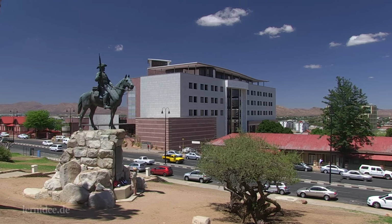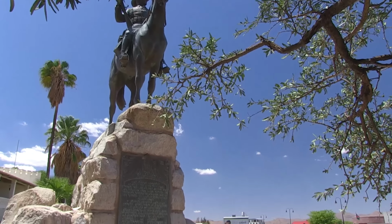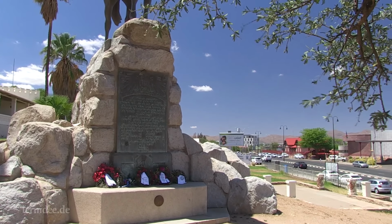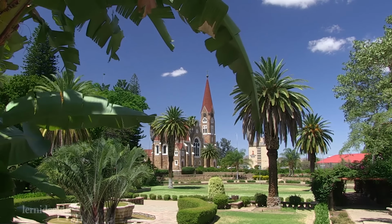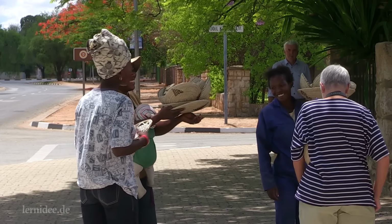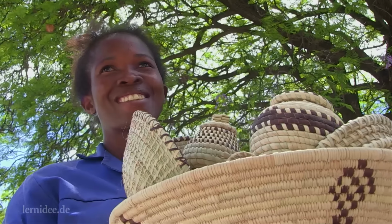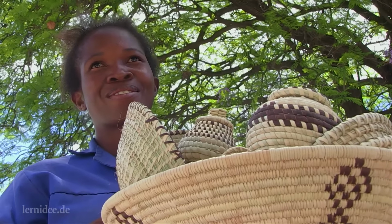Windhoek, capital of Namibia. The famous equestrian monument is a tribute to Germany's colonial past, the architectural traces of which can still be found throughout what used to be known as German Southwest Africa. While taking a tour of the city and going on a short shopping spree, travellers will get their first impressions of the country and its people. And above all, they will get to appreciate the real warmth of the Namibians.